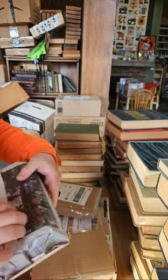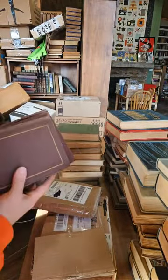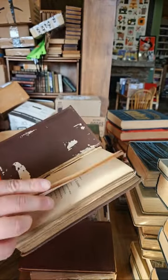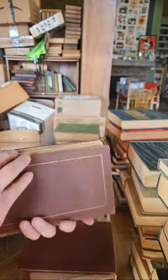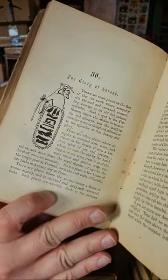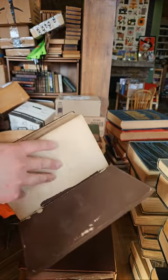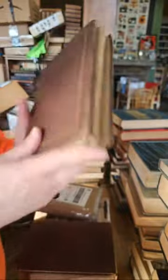Yeah, Stacy, that one's pretty special. And I mean, it's from 1879, so it's like 140 years old. Let's see, we got two books: Boat Life in Egypt and Nubia. What's up, small business girl? Boat Life in Egypt and Nubia by William C. Prime, published in 1877. Not sure if this one has any illustrations or anything. Oh, there we go. The Glory of Karnak. Pretty cool book on Egypt.